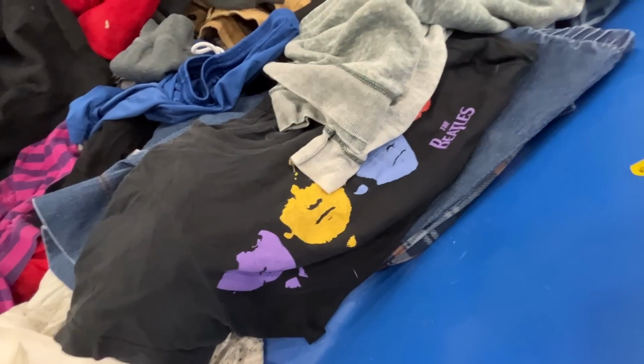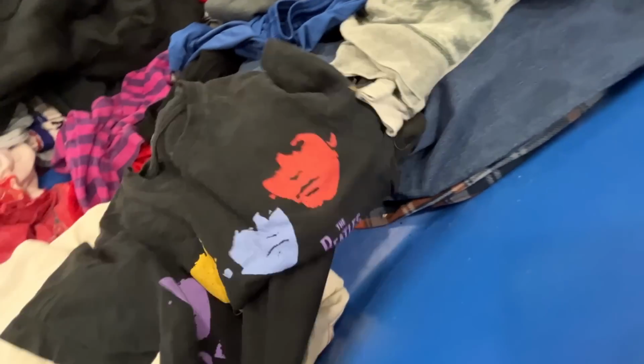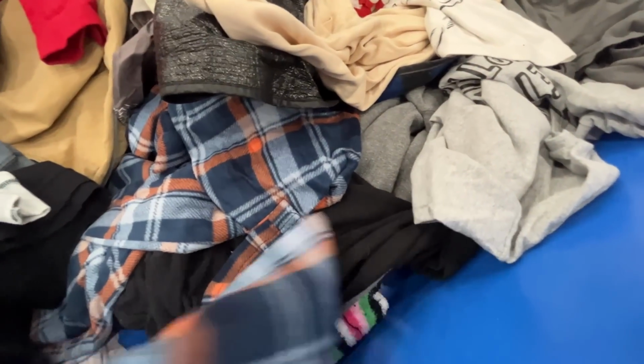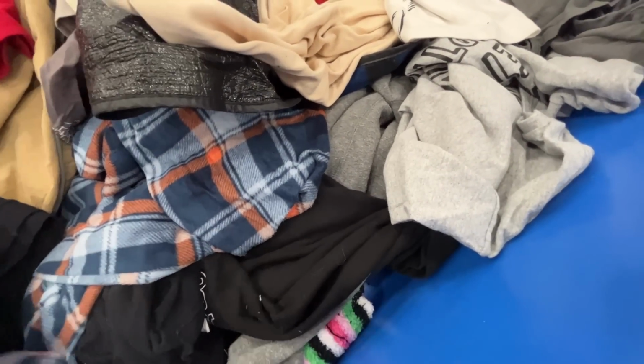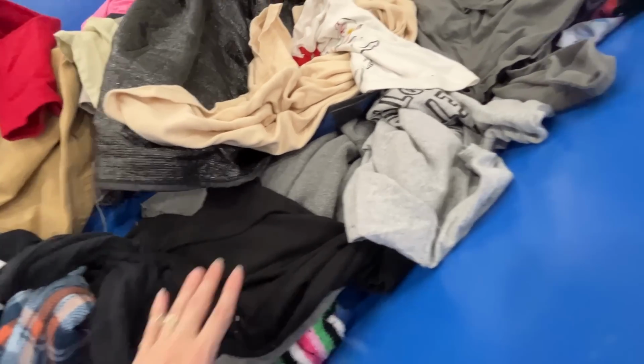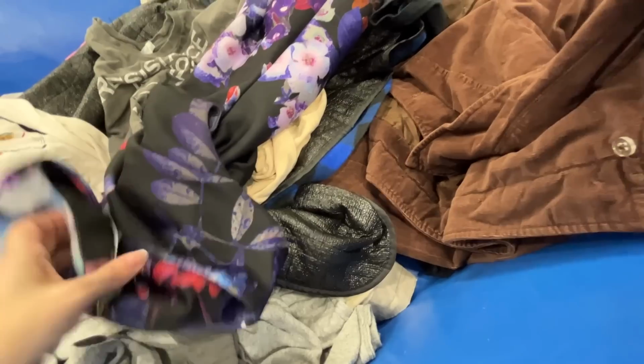Can't believe how much stuff is here with tags on it still. The cool beetle shirt. You know, it's a reproduction. It's cool. Sometimes I like to come to the bins just to shop for myself. See if I can find anything. There are many things I would pick up for myself, but not for resale.